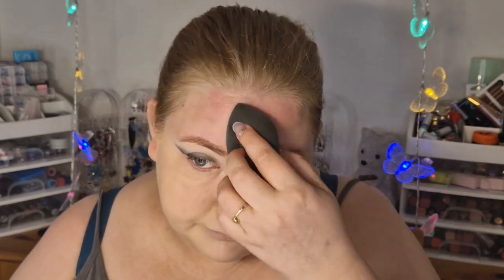it's probably going to move around. If you use full coverage foundation and then it starts to rub off, it doesn't wear out nicely like full coverage if it starts to fade away. And also, I'm not going to use any cream products. I'm just using powder products, because cream products, you know, they can start to slip and slide.